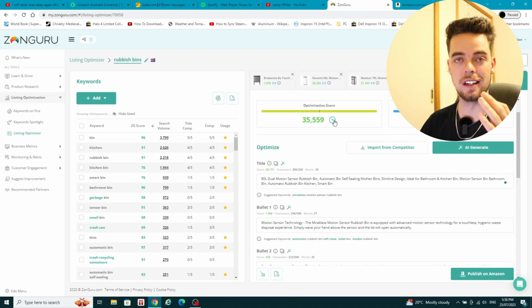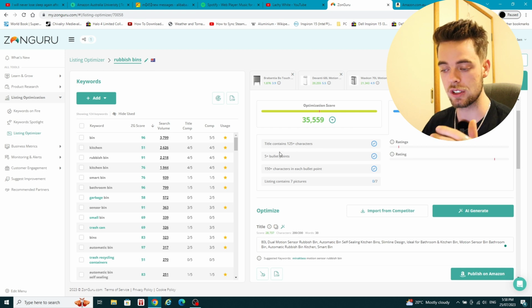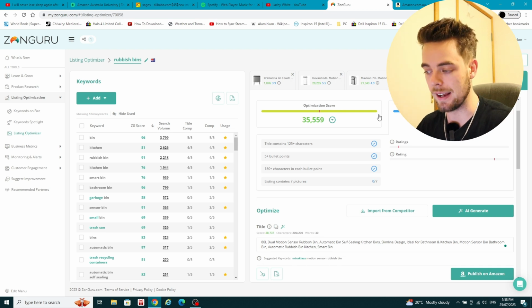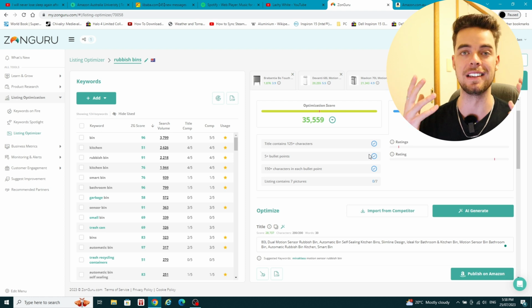And then it's not something you can look at now if you're not selling, but once you do start selling, you can of course look at your listing strength, which shows you that our title is good, our bullets are good, and we have enough characters in each bullet. And then of course, we don't have the pictures, the ratings or anything there. But once you have your listing completely set up with your images, you start selling, you'll be able to come back in and see how your listing is gonna compare to your opposition and what you need to work on in order to make it a more appealing buy.